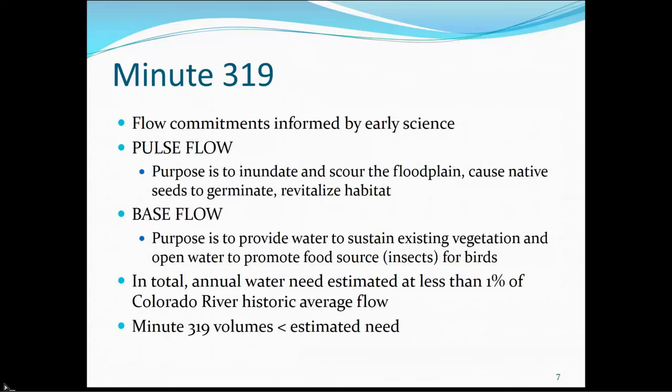And that, I'm fast-forwarding through a lot of history, but that is ultimately what led to Minute 319, which is a broad-ranging agreement between the U.S. and Mexico, but among its many terms for water sharing includes commitments to flows for the purpose of rewatering the delta. And the points I wanted to make here are that those flow commitments were informed by the early science discussions that were going on with the conservation community and academia in the late 90s.